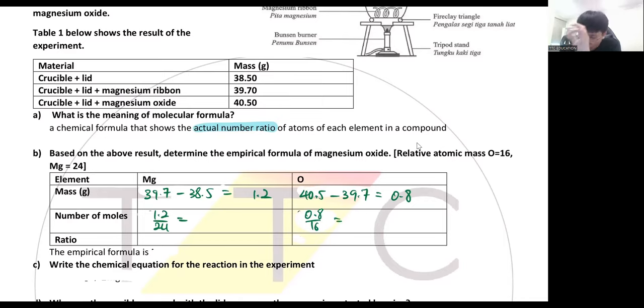I believe you're supposed to get 0.05. I think 3 to 2, you think why got 3 to 2? You calculate them first. The ratio, no, it's not 3 to 2. You never calculate. Just now you say confident, now you doubt the answer. No, because I know the final answer, ma. Not like that. Okay. So you should be supposed to get 0.05 and 0.05. So if you get the same number of mole, then ratio is 1 to 1, then the formula is MgO. Okay.